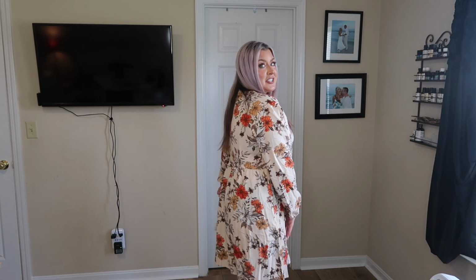All right, friends, so that is part two of this Shein Curve haul. What do y'all think? I love this dress though. I absolutely love this dress. I just think it is so adorable. I love the flannels, the jeans, the boots.